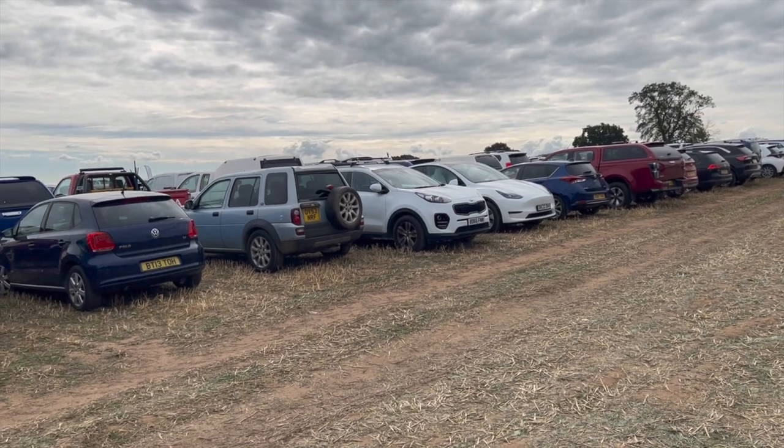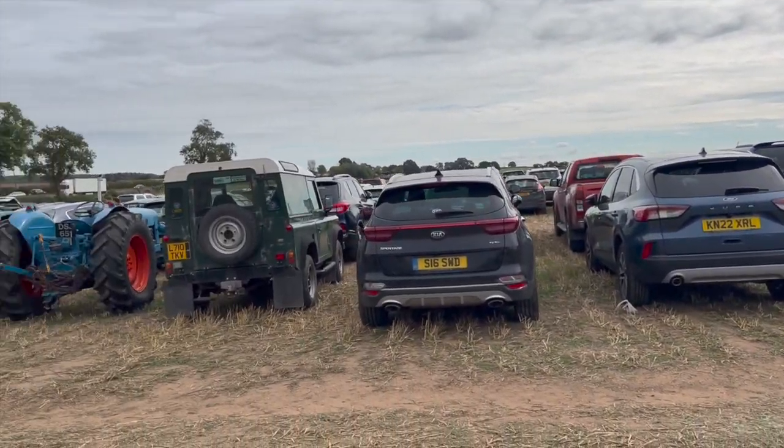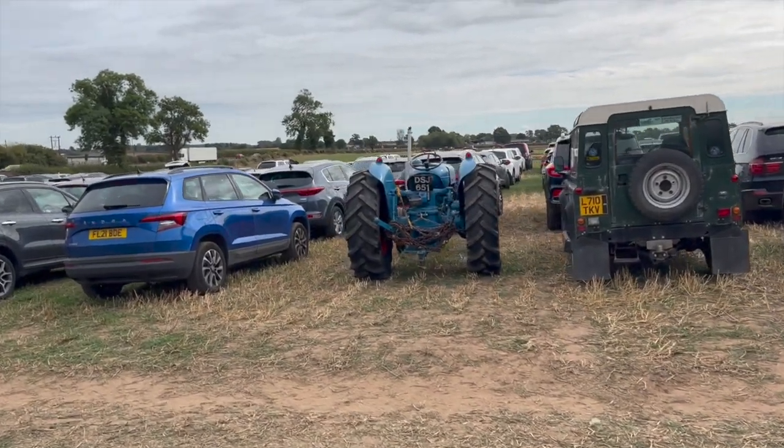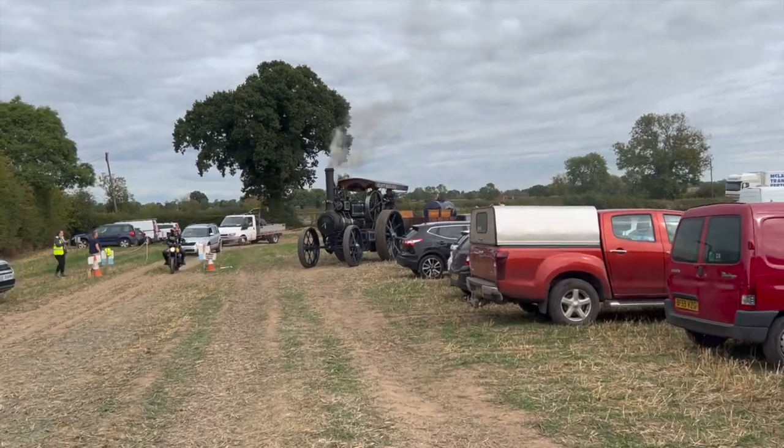I'm just about to set off home, and there's a steam tractor turned up. A Tesla, of course, and lots of big cars. Look at them all. And here we have a Land Rover and a tractor, of course. And then a big steam engine.